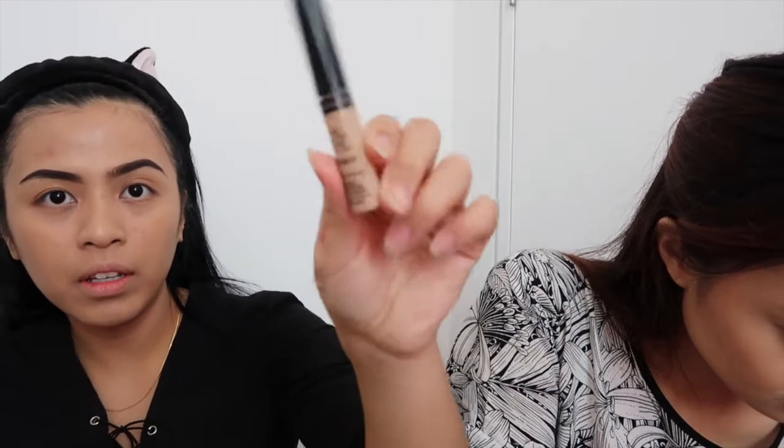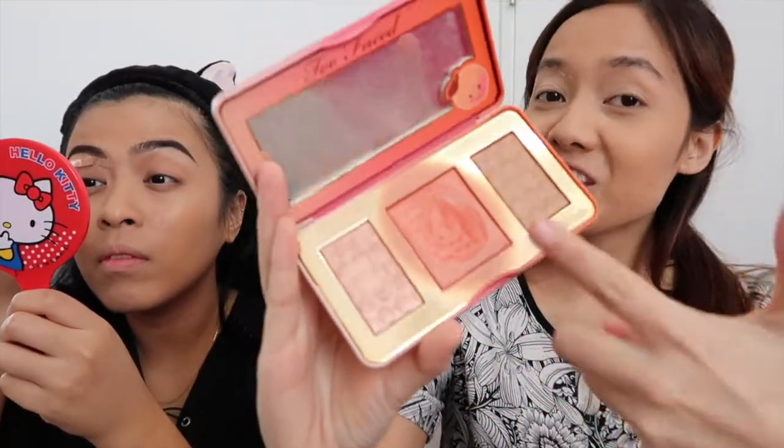the brow drawing will show. So then I will use concealer. Any concealer would do, but I will use this one. This is a concealer from the Korean brand Desaim. For my blush, press on the apples of my cheeks. Cheek, like that.